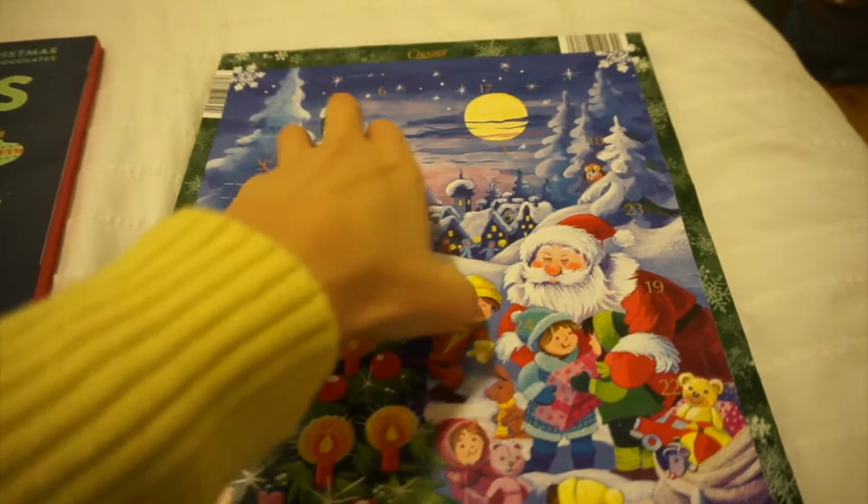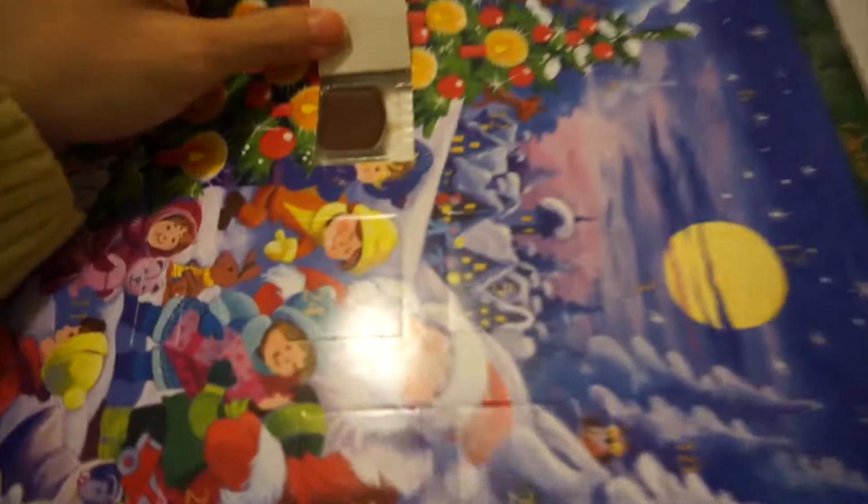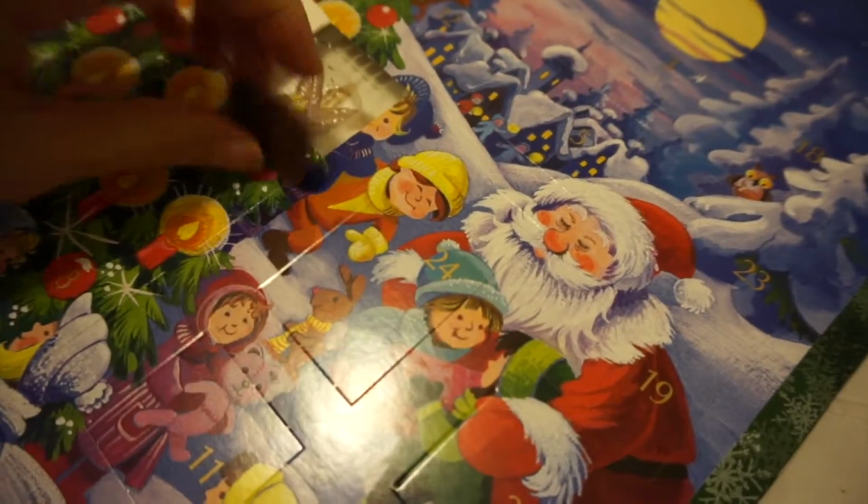Where is number one? Here it is, number one. Just gonna have to dig in here. Okay. Gosh. That didn't work. Neither did that. Oh my gosh, I can't get this chocolate out. How the heck are you supposed to get these chocolates out? There we go. Okay. It tastes different. This one tastes sweeter and less nutty, but richer somehow.